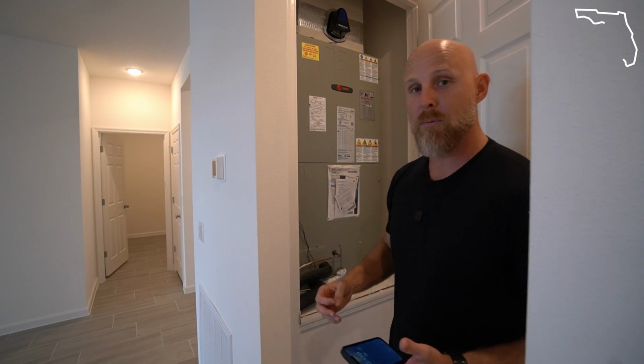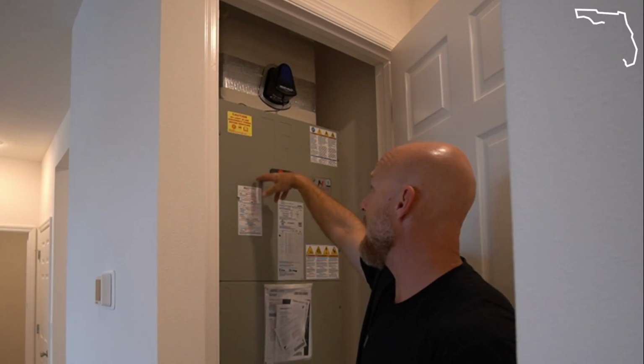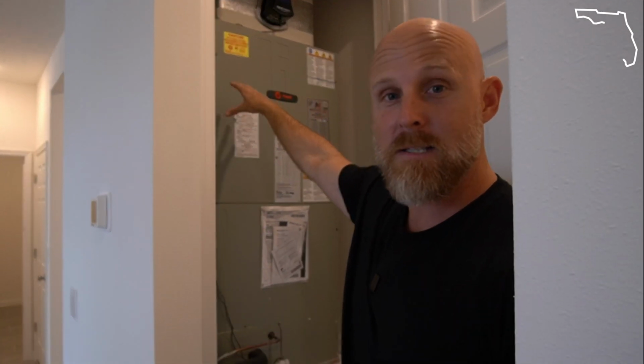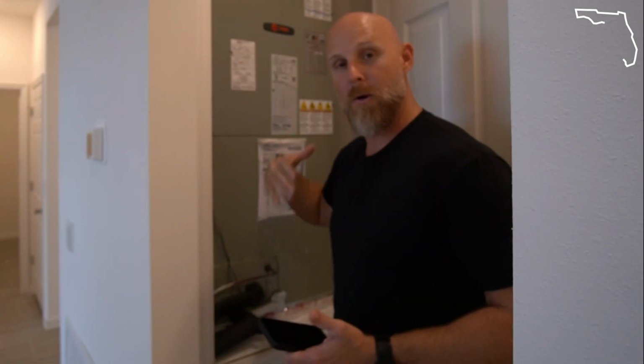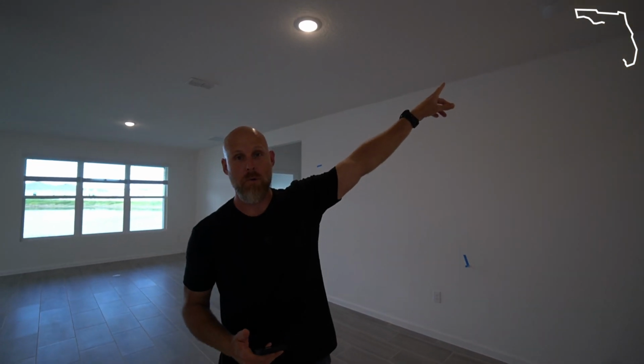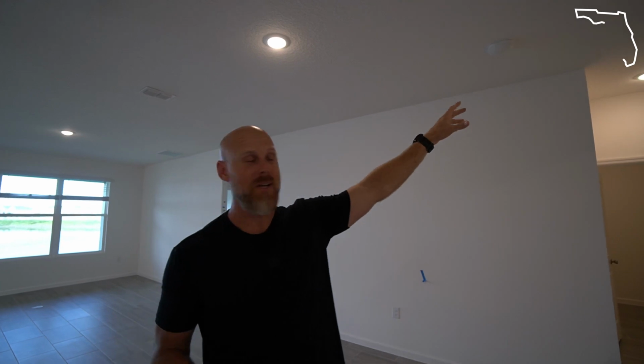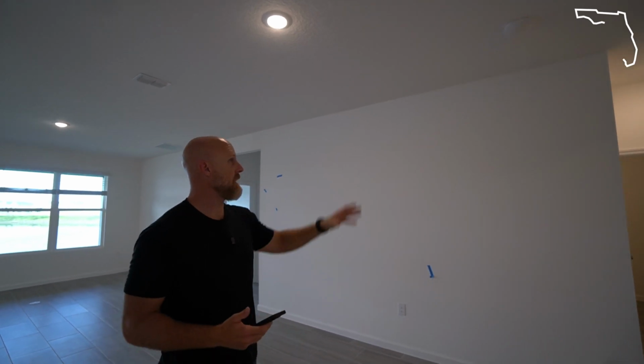So this is part of their high performance home package, the REMI Halo system on the AC. It's basically like a UV light that's supposed to purify all the air and toxins and mold and bacteria and all that stuff that's in your air conditioner. So that's something else that's part of that high performance home package. You're also going to get some switches, which I'll show you here in a minute. You've got the hub up here for your network, your hotspot, your access point mounted up here. Same thing throughout the home.